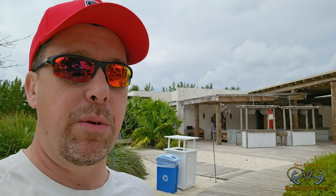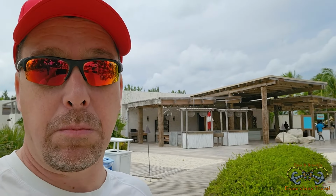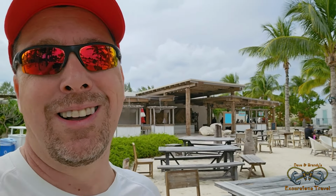Alright guys, we just ran up here to the restroom and figured we forgot to bring water with us off the ship. Usually we bring a couple bottles in our bag coming off. But rookie mistake, and I wish I did because I just grabbed two waters at the food stand here and they're $4 a piece. So if you're coming here, the place is gorgeous, highly recommend, but if you don't want to pay $4 for a bottle of water, bring some with you. But other than that, it's been fantastic and we're having a great day so far.